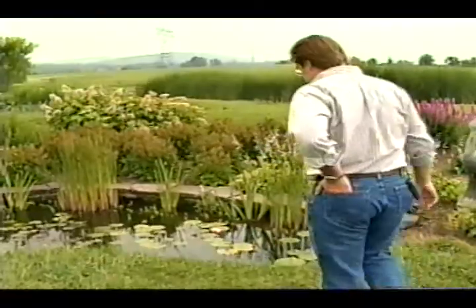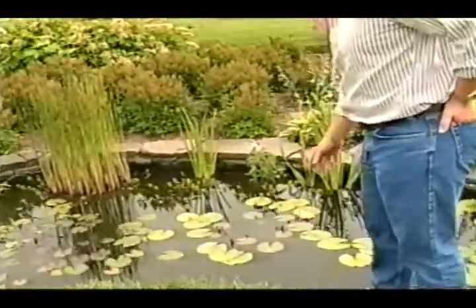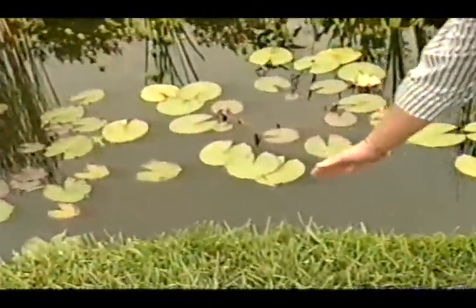This is a sort of edging that you don't see too much. This was done by Richard Kugel. And what you actually do is bring the liner up.